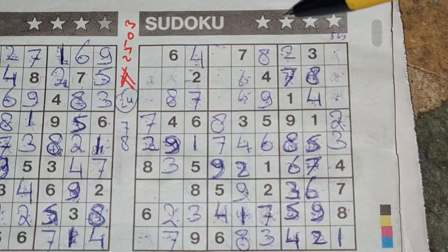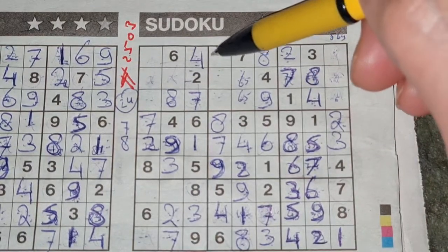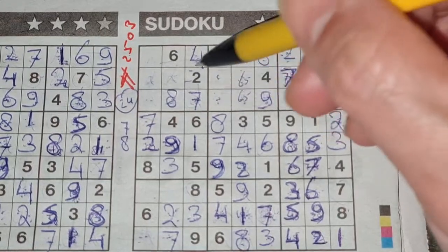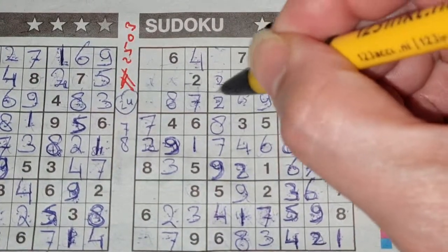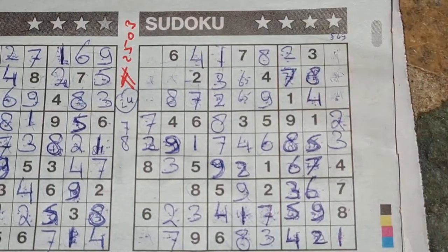1, 2, 3. Yes, and look, we have a 2 and a 3 here in this row. So no 2 and a 3 in this box. The 2 and the 3 go in those two boxes. We see here 2, no 2 there. 2 should be here and a 3 goes there. One box left in this column for the number 1.